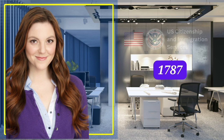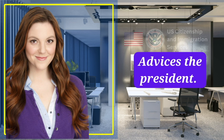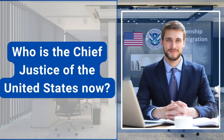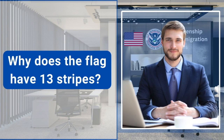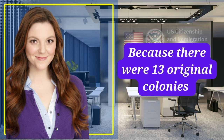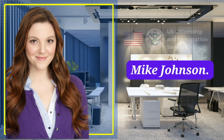1787. What does the President's cabinet do? Advises the President. Who is the Chief Justice of the United States now? John Roberts. Why does the flag have 13 stripes? Because there were 13 original colonies. What is the name of the Speaker of the House of Representatives now? Mike Johnson.